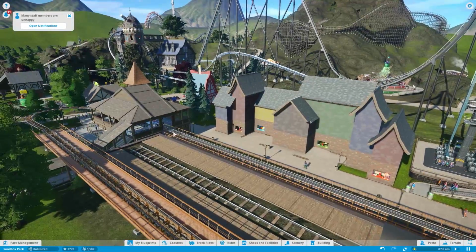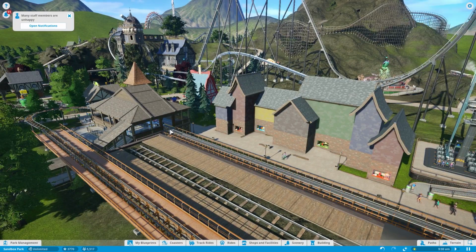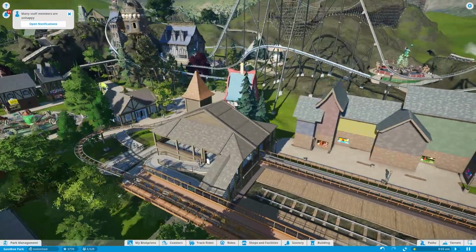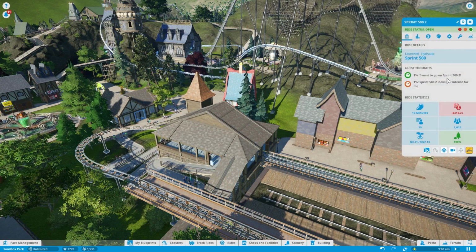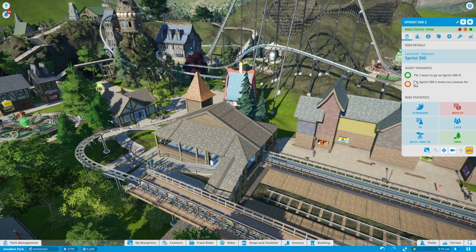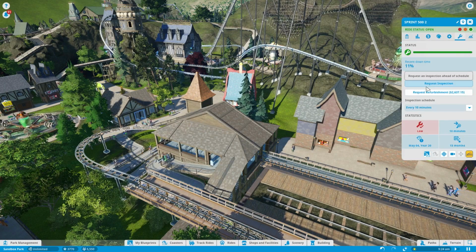Is this ride still broke down? No, it's running great. And people are going on. I really wish more people went on it. I want to go. It looks too intense for me, but only 1%. I don't know why more people aren't talking about it. Is there a way to run a campaign strictly for this ride?